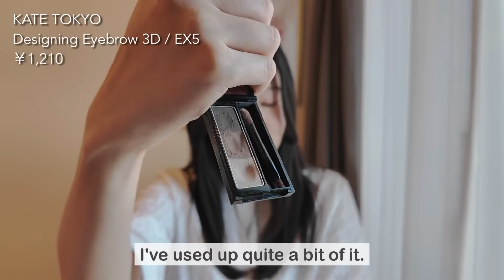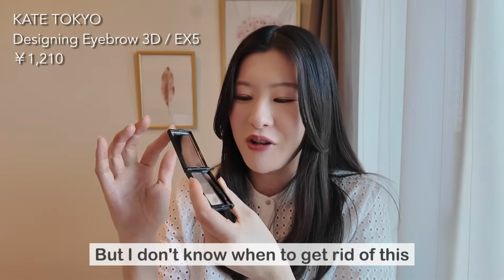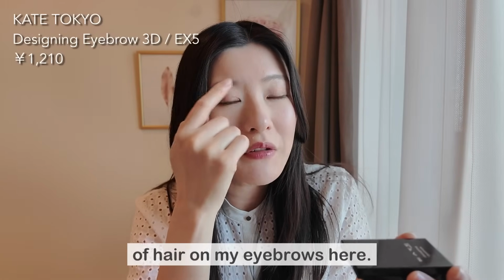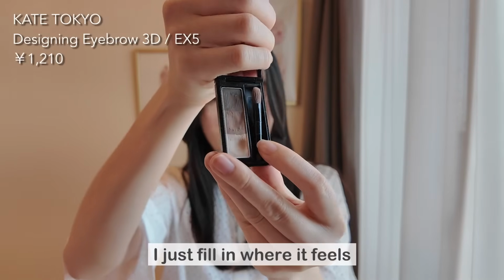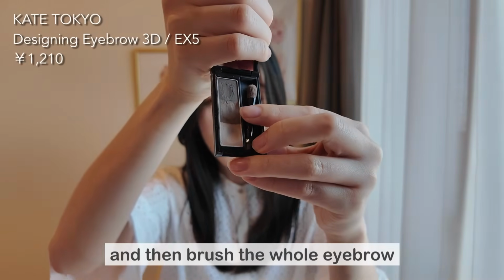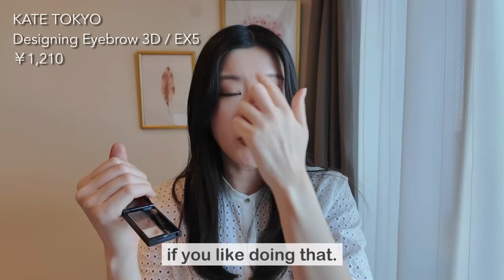Yeah, same with this. I've used up quite a bit of it. I've had this for years, so I should probably get a new one. But I don't know when to get rid of this because there's so much left. Anyway, I do have quite a bit of hair on my eyebrows here, so I don't really use the darkest color anymore. I just fill in where it feels empty with the middle color, and then brush the whole eyebrow with the lightest color. And this lightest color also works as a nose contour if you like doing that.